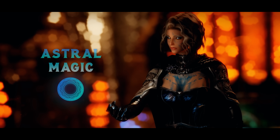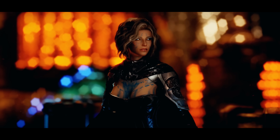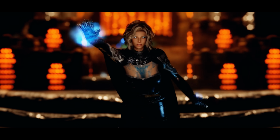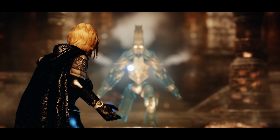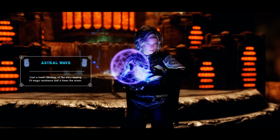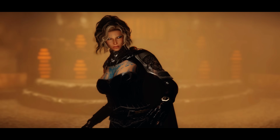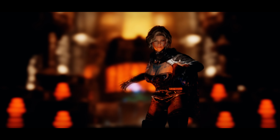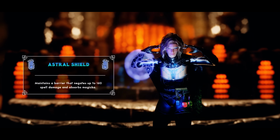Astral magic adds dozens of spells to a mage's arsenal, and they are gradually more devastating the more magicka they consume. Mages can utilize Astral Sap, a bolt of Aetherius energy that can be used to damage and stagger their foes. Rending their target's defensive abilities can be performed with Astral Wave, a tonal vibration that lowers magic resistance and armor. Further debilitation can be done with Astral Blitz, a powerful beam of energy depleting magicka and stamina.